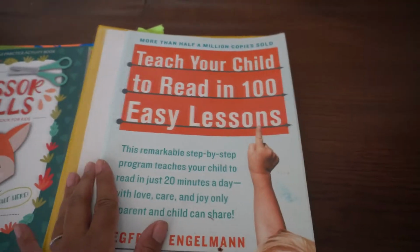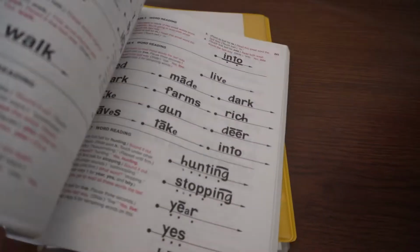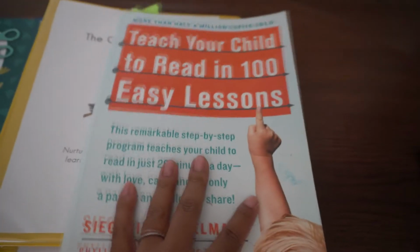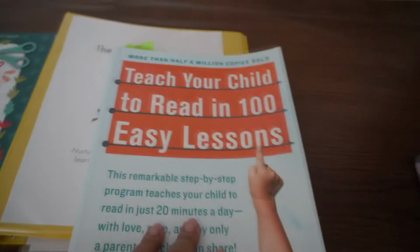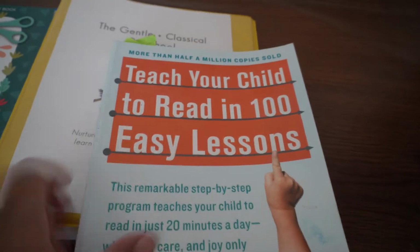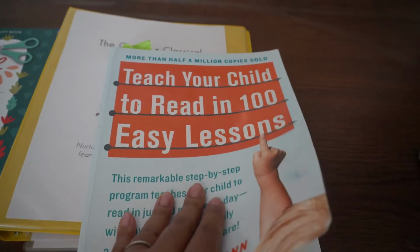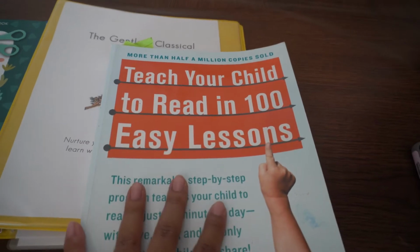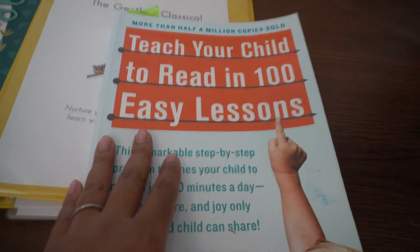Now, Teach Your Child to Read in 100 Easy Lessons. I have used this book with all of my kids, and it works very well. Normally I only have to do maybe about half of the book, and then they're able to just take off. So I've never done the whole 100 lessons because I haven't had to. So we'll see how Aiden does with this, but I have used this with all of my kids around his age. I started at probably 3 with Zanaya, but Micah and Aiden, I'm starting with them being 4. Boys are just a little bit slower to catch up sometimes than girls.